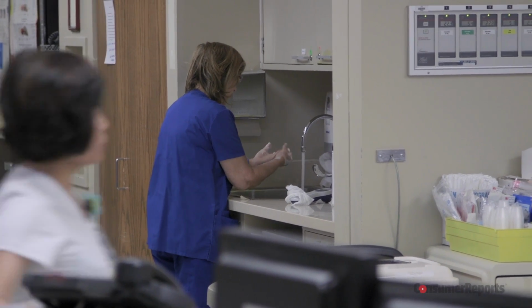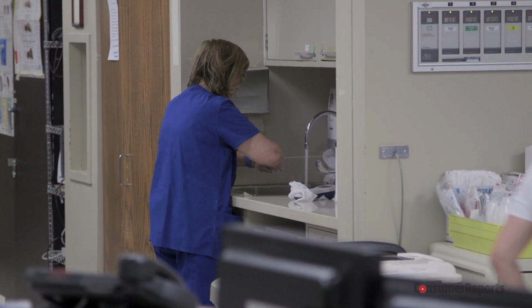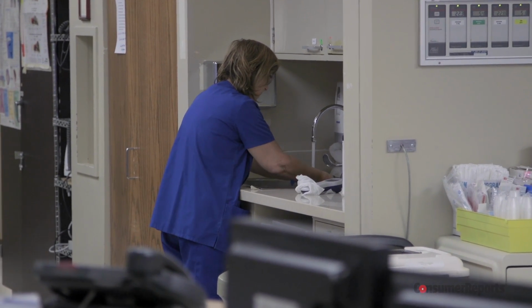Hand washing is probably the number one initiative that anybody can do to prevent cross-contamination and infection. So we make it a priority that we monitor and we make sure that people thoroughly wash their hands before they enter a patient room as well as after they're done with patient care.